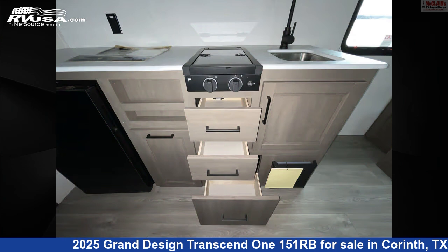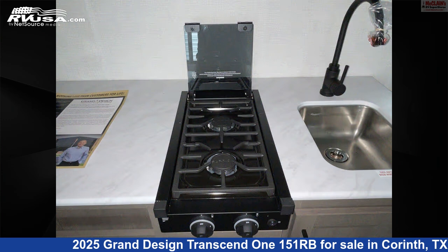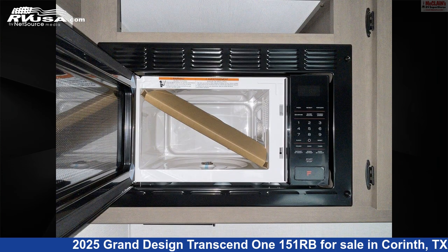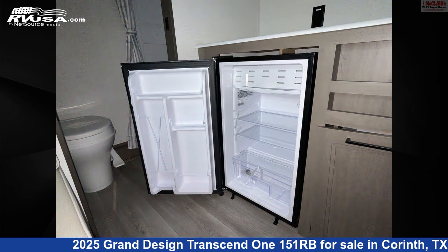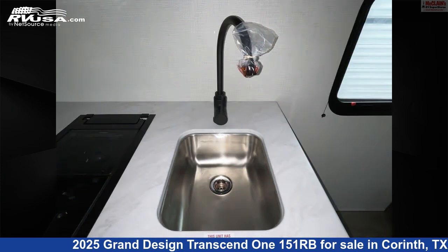This new Grand Design is 19 feet 8 inches in length and features sleeps 4, leveling jacks, air conditioning, carbon monoxide detector, water heater, stovetop burner, smoke detector, oven, refrigerator, skylight, spare tire kit, and 37 gallons fresh water capacity.